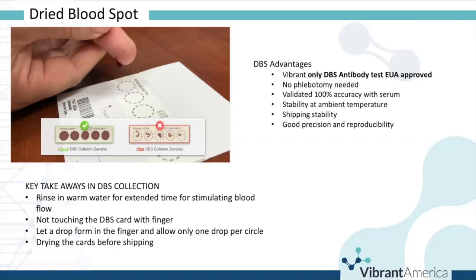We also ran a position and reproducibility study. What we mean by that is, if you see the dried blood spot here, we have 5 different spots and collections on each of those. If we punch and collect the blood from each of those spots and run them separately, we are still able to see that it gives the same result. So it's very precise and reproducible.